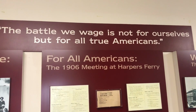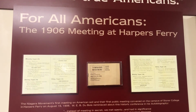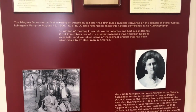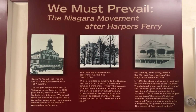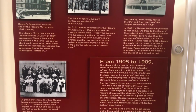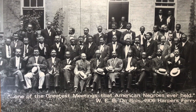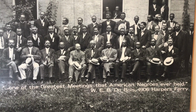The battle we wage is not for ourselves, but for all true Americans. 1906 meeting at Harper's Ferry. We must prevail, the Niagara movement after Harper's Ferry. 1905 to 1909. One of the greatest meetings that American Negroes ever held, W.E.B. Du Bois, 1906, at Harper's Ferry.